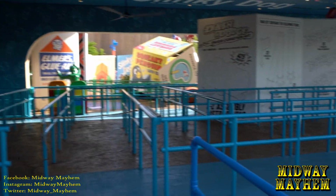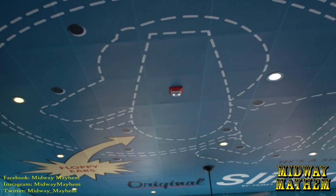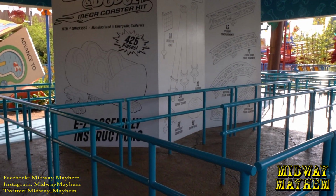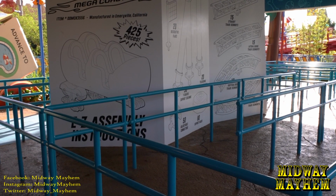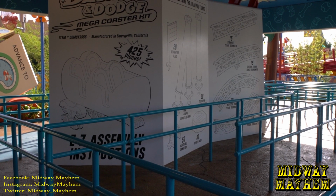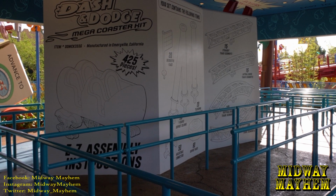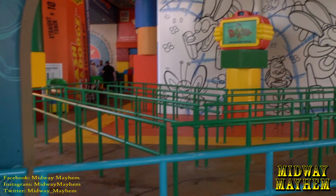Now that we're inside here, take a look. I'm seeing Slink up on the very top there. It says Pull String. And right here it says Dash and Dodge Mega Coaster Kit, 425 pieces. And there's some other interesting stats on here. So it shows the footings, 80 support bases. And then it talks about the 15 straight pieces of track, 15 lateral curved track segments, and more. And I believe those are true stats.